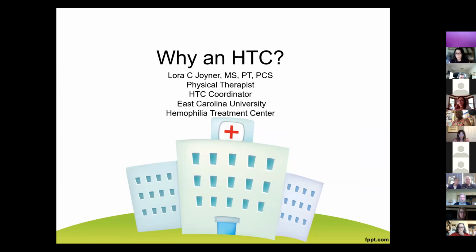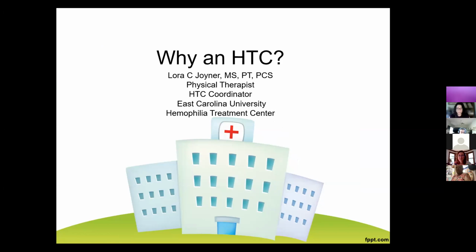Perfect. So, as Jillian said, she has asked me to do Y and HTC. At East Carolina University, I wear two hats. I'm the physical therapist for the treatment center, and I'm also the HTC clinical coordinator. So I work in conjunction with our financial person and the clinical team to help coordinate the care for our lifespan treatment center. Just a disclaimer to start with today.